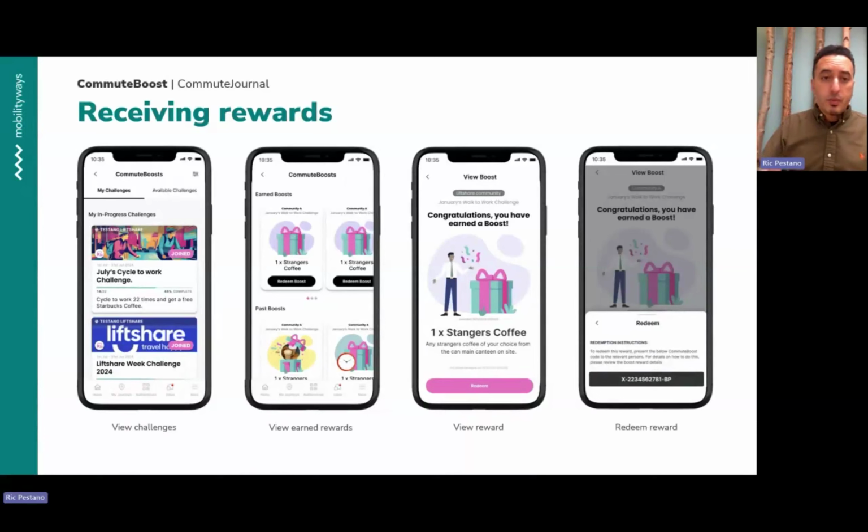But also below that, I'll see past boosts, where it could be a boost that I previously redeemed, or maybe a boost which I didn't redeem in time and has expired. So that information's there, so it's nice and clear for the employee to see. If I did want to redeem the boost, I would simply click on it, and then looking at the third screen here, I can see I've got a stranger's coffee. So I'd click redeem, and in this case, it's given us a code.